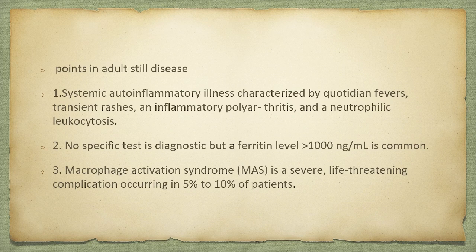Who knows the quotidian fever? What is the quotidian fever? Because it's characteristic of Still's disease. Okay. Any other thought? It's the type of fever reaching more than 39, usually in the afternoon or early evening. During that time the patient will have the rash and the symptoms. After that, he will go back to normal. Around 20% of adult onset Still's disease patients have double quotidian fever, so they have it twice a day, in the morning and in the evening.